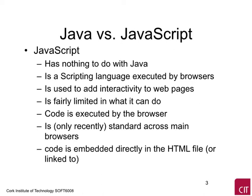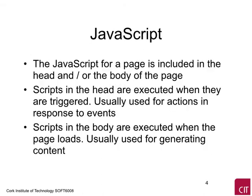Okay, now. So the code then is embedded directly into the HTML file, or depending if it's really, really long, you'll have it in a separate file. But it looks the same anyway. Okay? I'm wary of giving you too much JavaScript. So we're really only going to look at some very, very basic things.